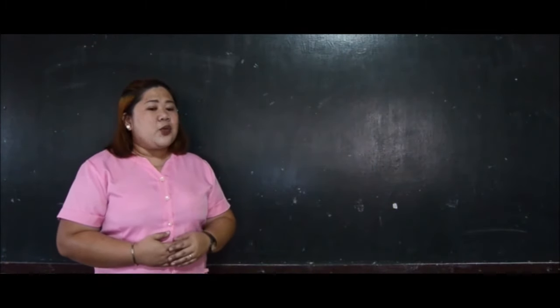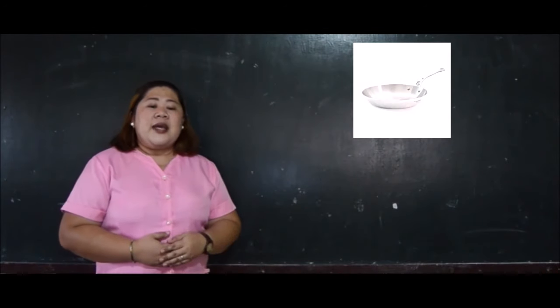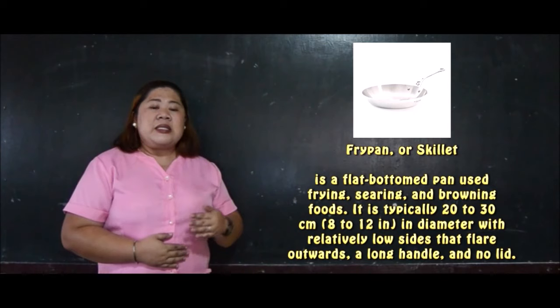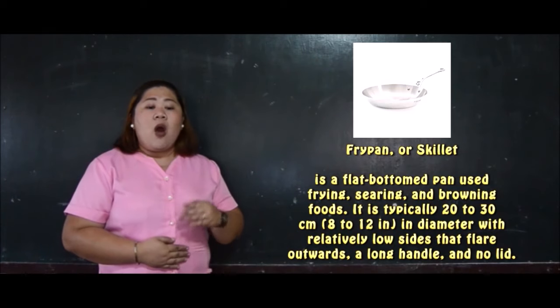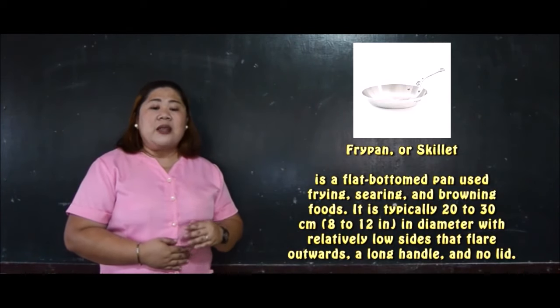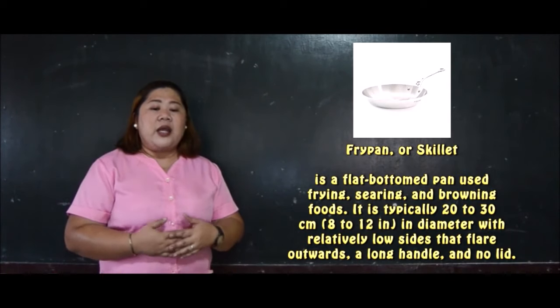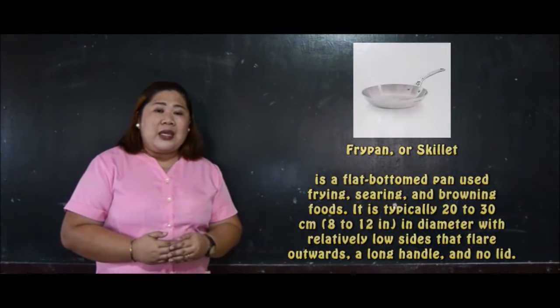Okay. The next one is the frying pan or the skillet. It is a flat-bottom pan used for frying, searing, and browning of food. It is typically 20 to 30 centimeters or 8 to 12 inches in diameter, with relatively low sides that flare outside, a long handle and no lid. Frying pans or skillets are used in shallow frying.